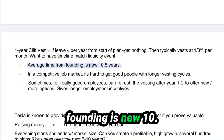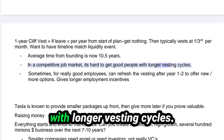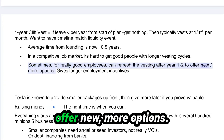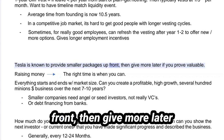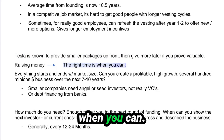Average time from founding is now 10.5 years. In a competitive job market, it's hard to get good people with longer vesting cycles. Sometimes, for really good employees, can refresh the vesting after year 1 to 2 to offer more options. Gives longer employment incentives. Tesla is known to provide smaller packages up front, then give more later if you prove valuable.